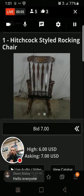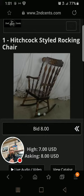Lot number one right now is a Hitchcock style rocking chair. We're at 1 o'clock. Everyone's ready to go? Oh, yeah, it's 101. Perfect. All right, what do you give that chair now?